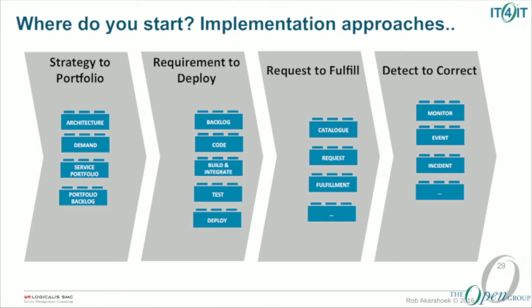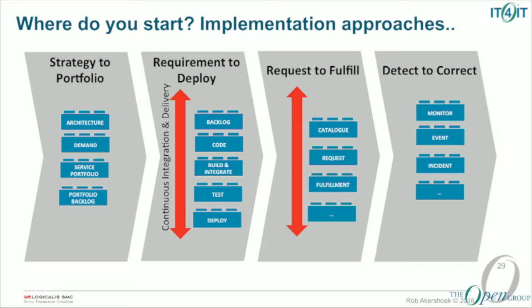Now, the question is then, how do you really start? Because if you want to implement all those capabilities at the same time, that doesn't really help that much. It will not result in end-to-end value creation and a lot of waste. So one of the things you could do is implement a value stream. That's one approach. And typically, a lot of organizations start with, for example, request to deploy. That's the first value stream they start with because they have a continuous delivery project. Continuous integration, continuous delivery, and they select one or more applications and work on the backlog there, getting the coding, development, testing, and deployment. That could be a method, and once you have that, you can onboard other applications.